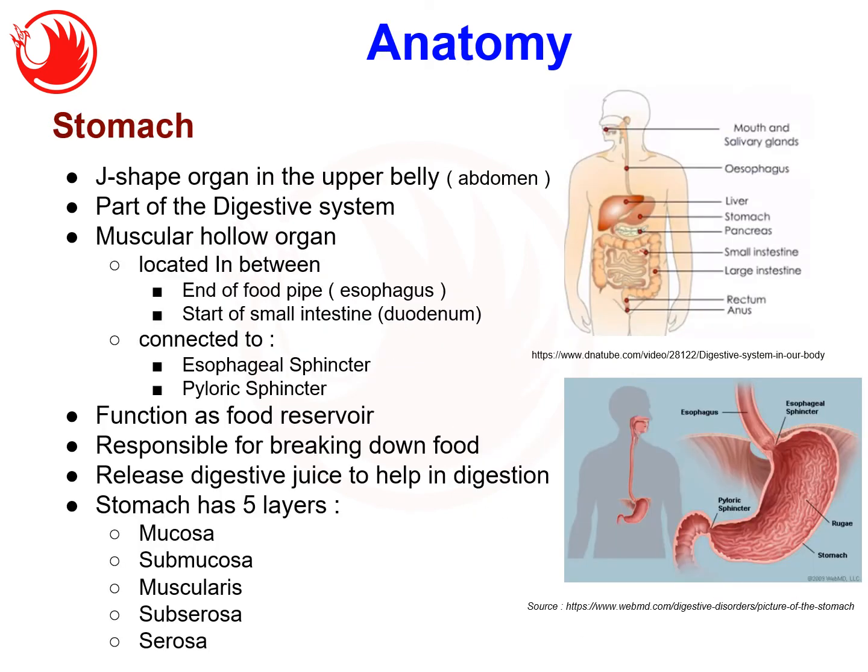First, we look at the anatomy of the stomach. The stomach is a J-shaped organ in the upper belly, around the abdomen area, and it is part of the digestive system. It's a muscular hollow organ located between the end of the food pipe, the esophagus, and the start of the small intestine. The stomach is connected to two valves. The first valve is the esophageal sphincter, and the other valve, before leaving to the intestine, is the pyloric sphincter.